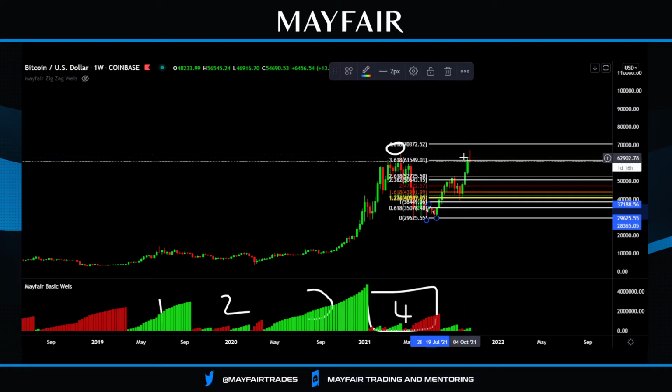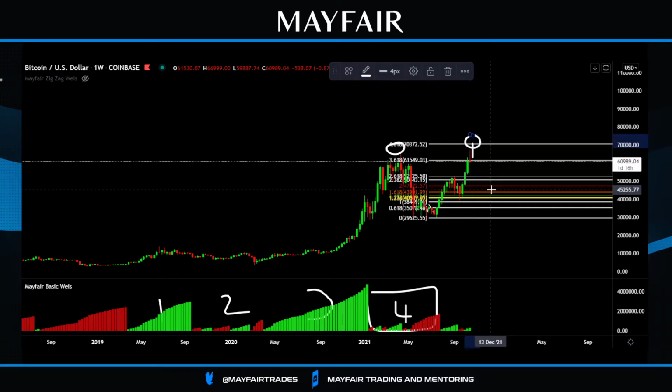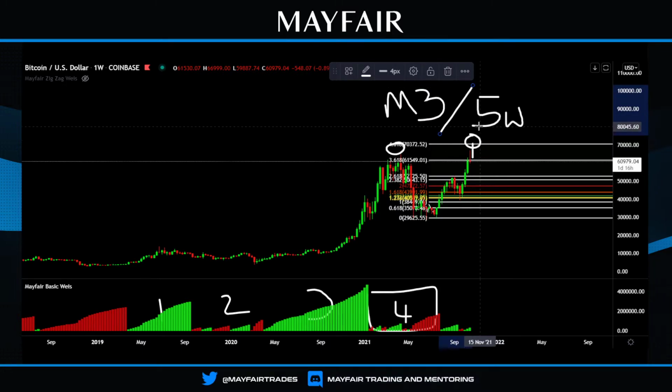is a five, right? So we might be lucky if we get now a pullback from this drop, this ugly wick, and we get a wick fill. We'd be lucky to take that wick fill, come up to around 70,000, and I've said 65 to 72 for a while. And ultimately at that stage, we would actually be at a weekly five, okay? And that, in essence, would only be the monthly three. So we got a weekly five, monthly three, if we are lucky enough to get up to that level.